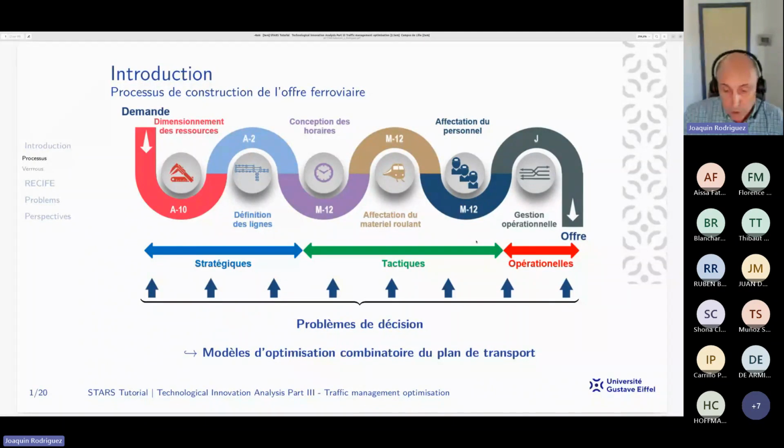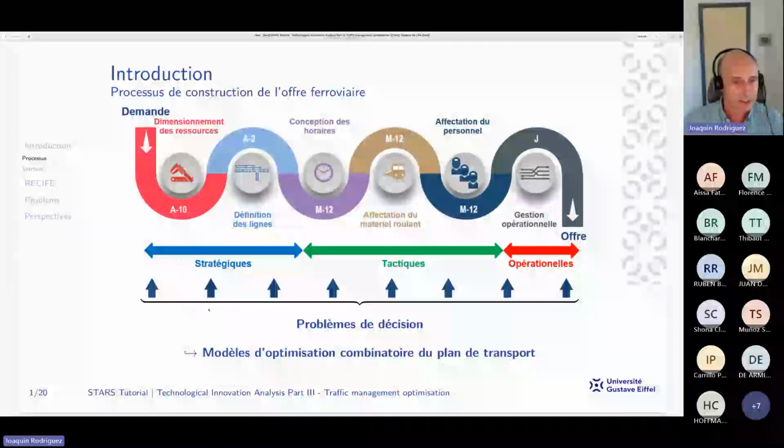we start to define in real time what we have to do when we are faced with some situation where the plan doesn't work due to many events, unplanned events. And we will see in more detail the last part of this process. But we will see other decision problems in tactical and in strategic phases also.